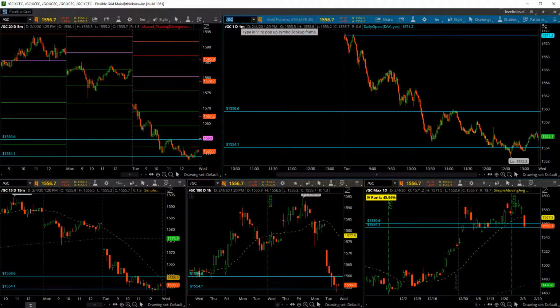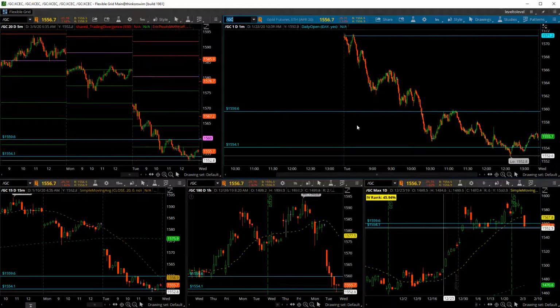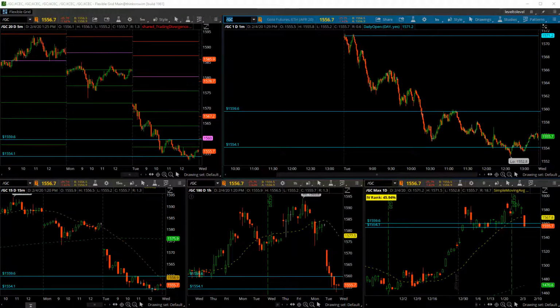So gold at this point, big break on the daily chart for gold, and realistically this opens up a lot of room, kind of down through this area where we kind of fall into no man's land, and there's going to be some stopping points along the way, but potentially gold's got a nice little move to the downside coming here. So we'll see. It's sitting right on top of this 1554.10 support.